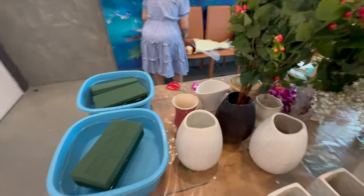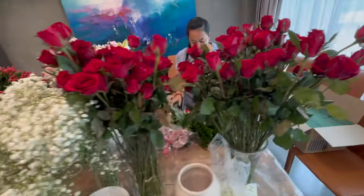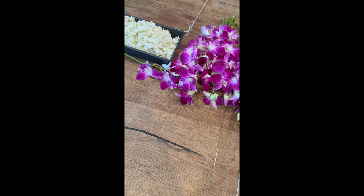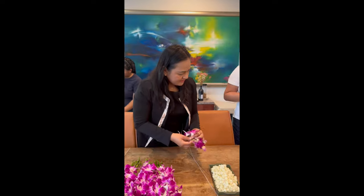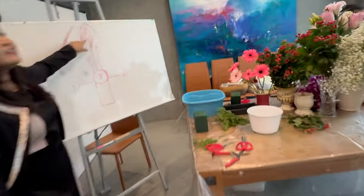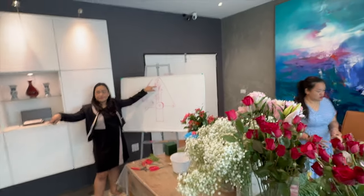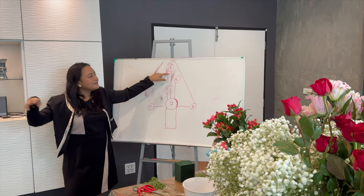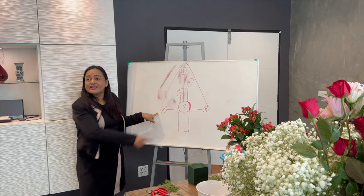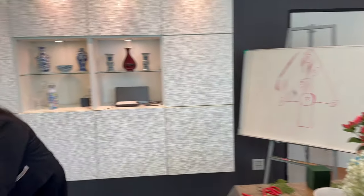Our next day took us into probably everyone's favorite day: flower arrangements. Like a little bird feeder, bird pond. Two and three is the same.